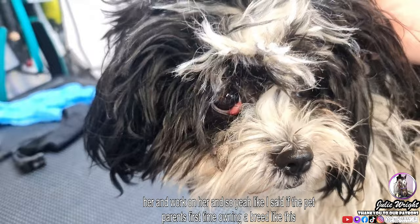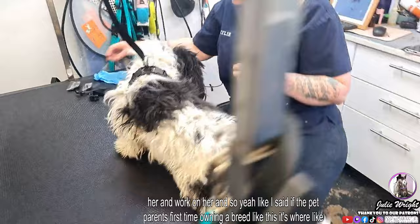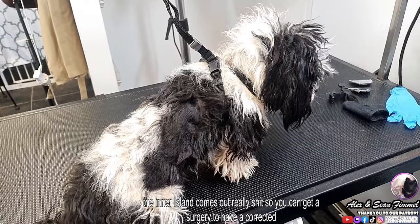She's got something on her eye to watch out for too. A lot going on. Oh, she's got cherry eye. Cherry eye, what's that? It's where the inner eyelid comes out. Really common in Shih Tzus. You can get a surgery to have it corrected. Some people get the surgery done and some people don't.